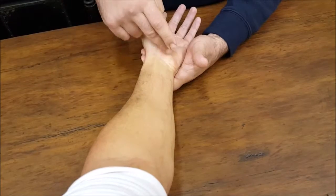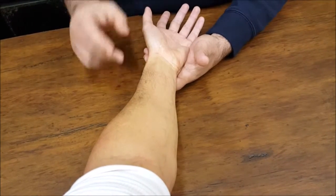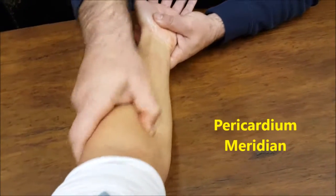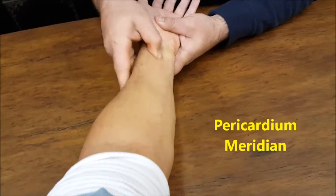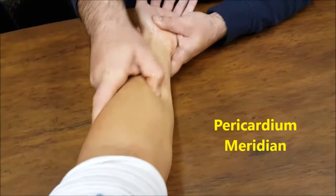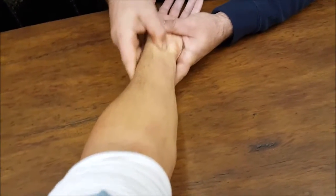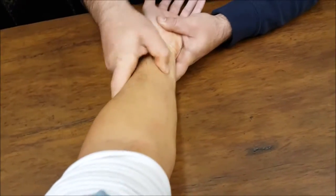The meridian that passes through this area is called the pericardium meridian. This is the area that we will be working. Okay, and all of this is designed to loosen up the muscles, loosen up the tendons, and clear swelling in order to free the nerve.